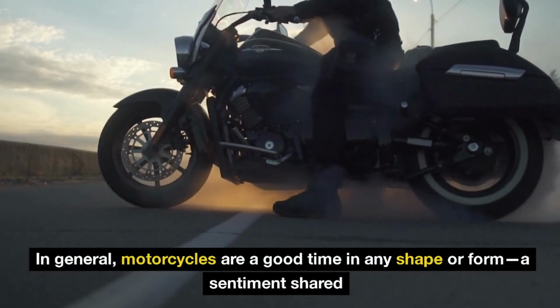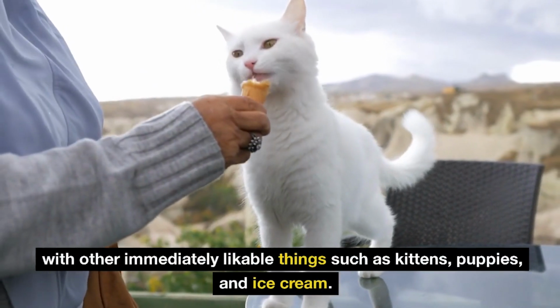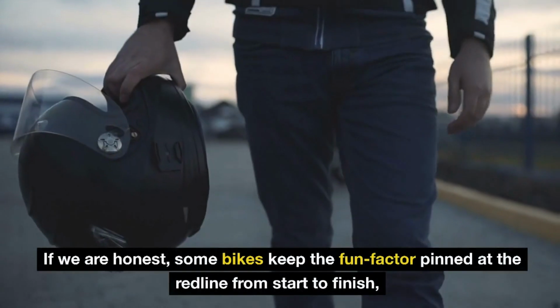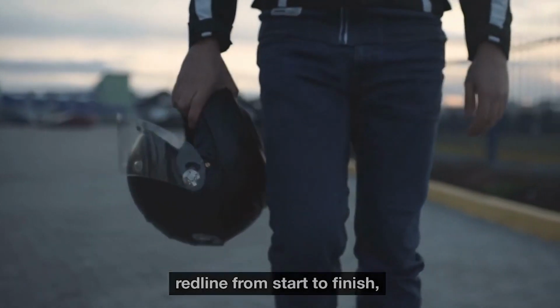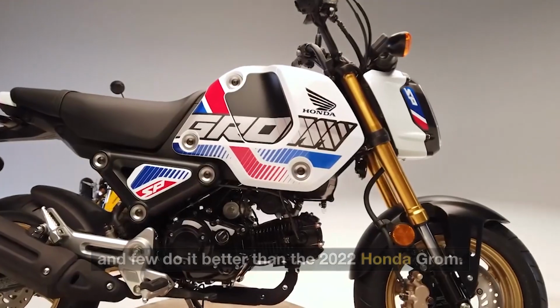In general, motorcycles are a good time in any shape or form, a sentiment shared with other immediately likable things such as kittens, puppies, and ice cream. If we are honest, some bikes keep the fun factor pinned at the red line from start to finish. And few do it better than the 2022 Honda Grom.